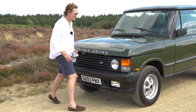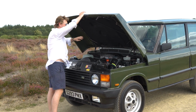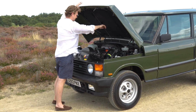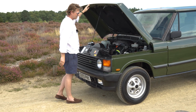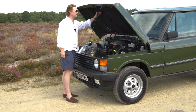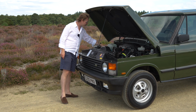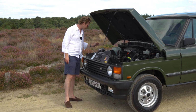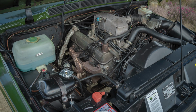And the last part, the engine bay. So, what do we have? Very clean under here, actually. Very original. We've got a replacement sound dampening for the bonnet. We've got new shocks on the front. Just been serviced. Running really well.